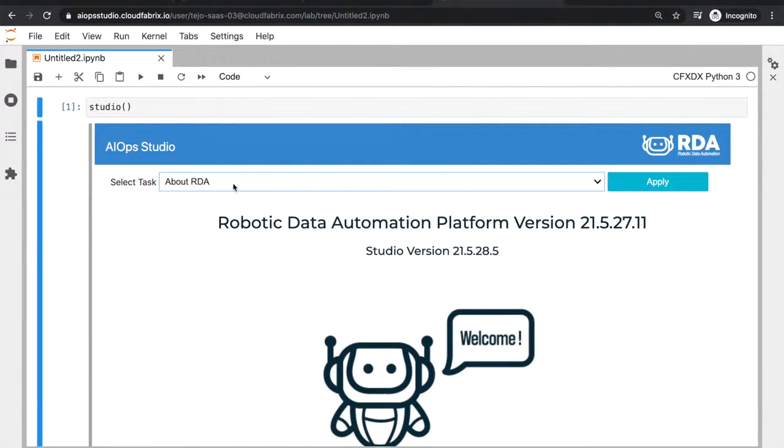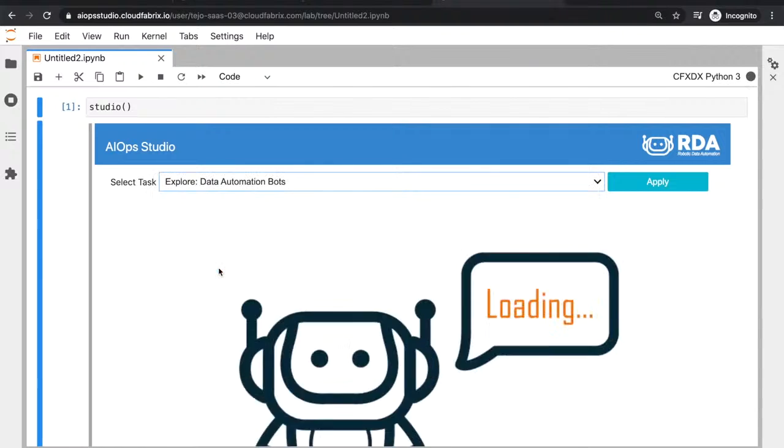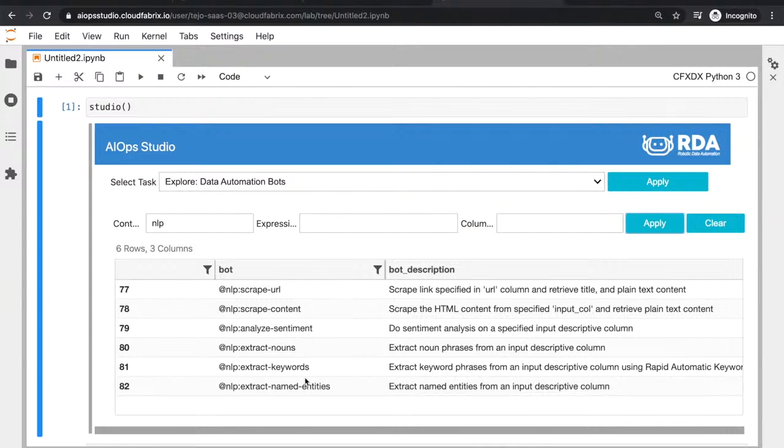Now let us verify if the bot source that we added is effective or not. So go to Explore Data Automation Bots, type NLP, and now we can see that all the NLP related bots are active.